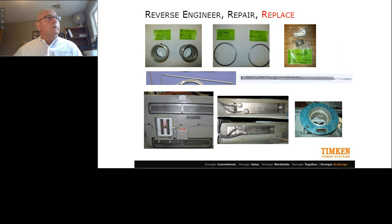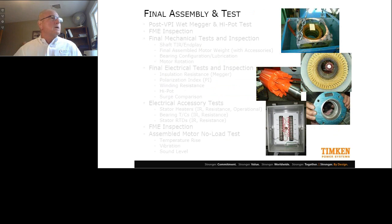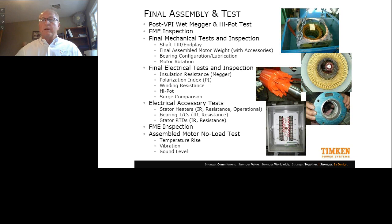And of course, you always have all the other accessories that are required to be installed. We procure these as commercial grade items and dedicate them for safety related use. So the final assembly and test on any remanufacturing project really proves out the design. As you can see in the final assembly and test phase, there is a very detailed, very specific set of requirements that are proven in the end to ensure the design is correct.